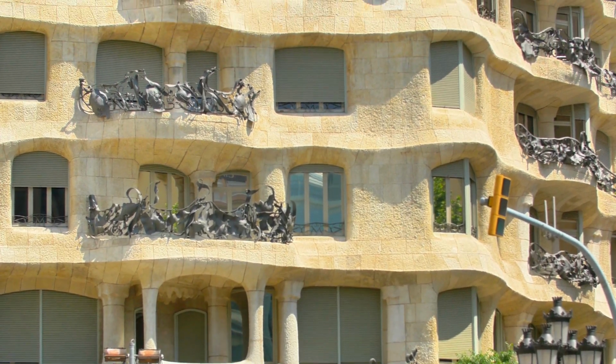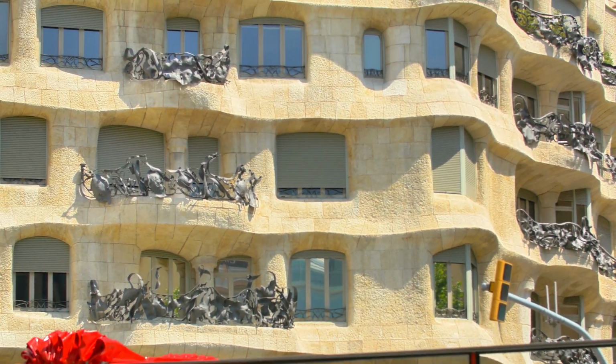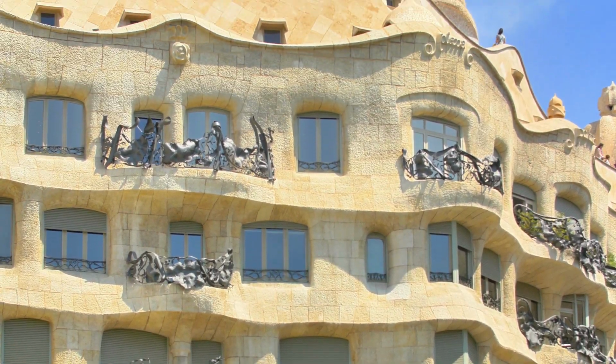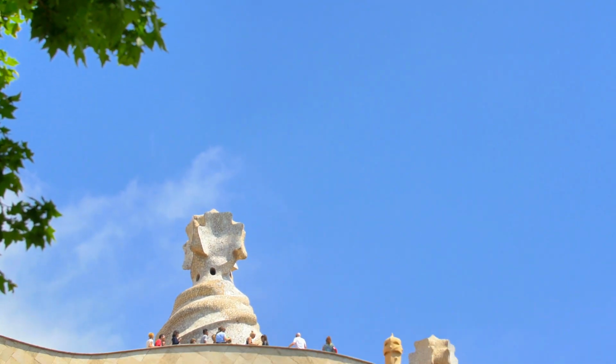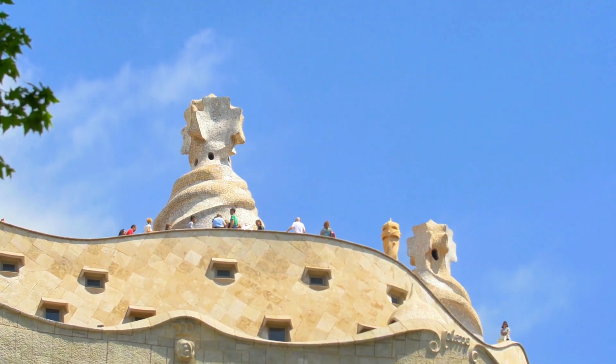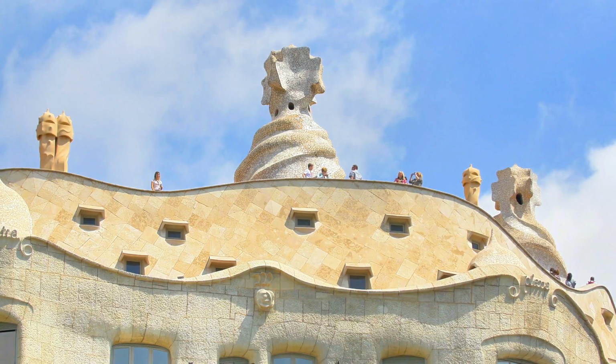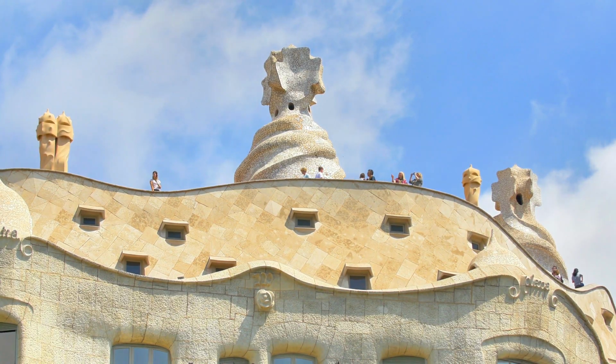Step inside, and you're inside a living sculpture. The central courtyards feel like underwater caves. And the rooftop? It's a surreal playground guarded by chimney sentinels that look like warrior masks. Some say they inspired Star Wars. Others say they're guardians of imagination.